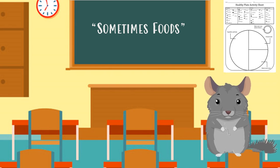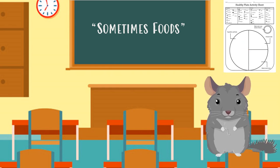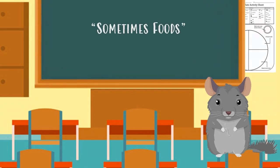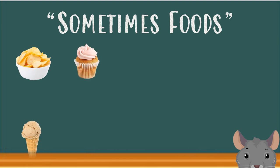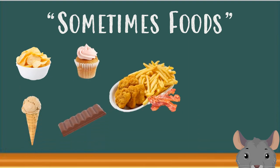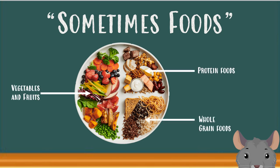Thank you for drawing all your favorite foods on your healthy plate activity sheet. Look at all those delicious choices. The foods that do not fit on your healthy plate can be called sometimes foods. Sometimes foods are foods like chips, cupcakes, ice cream, chocolate, or fried foods. These foods can be yummy to eat, but if you choose them, eat them less often than vegetables and fruit, protein foods, or whole grain foods, and eat them only in small amounts.